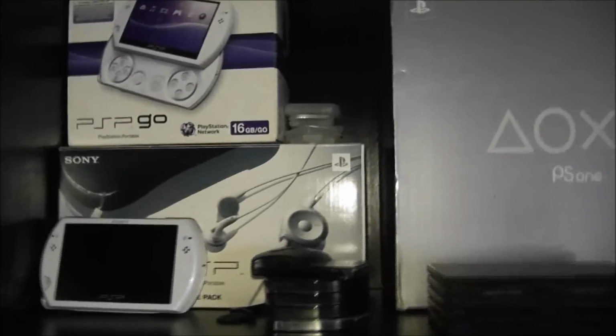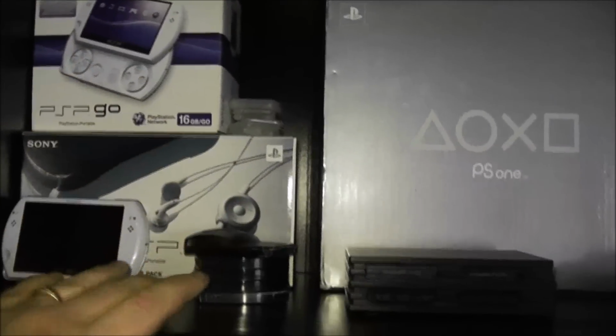So here are my two PS3s. This is the launch PS3 I still have. It still works. My PSP section, PSP Go. I'm not using it anymore, but I used it for music, but now I have my phone for that. And another PSP. In total I think I owned around 12 PSPs, and some of them I sold and some of them are broken and I sold again.